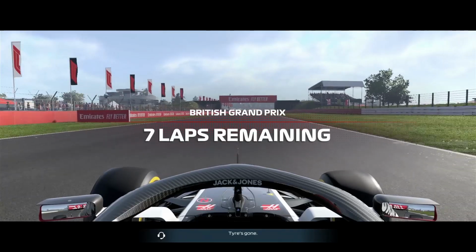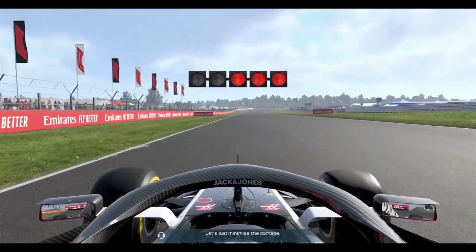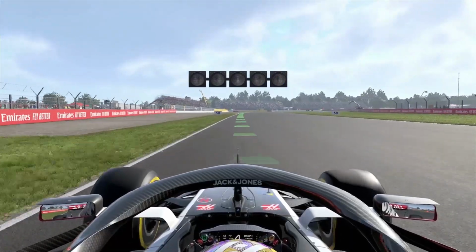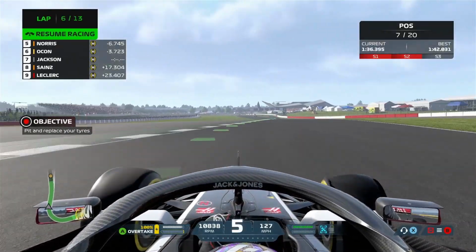Copy. Aiden, box. Getting passed up here because we're having to go a little slower. Copy. Let's just minimize the damage. Let's see what we're doing. He's going to let me go. Oh wow, you could really feel that.